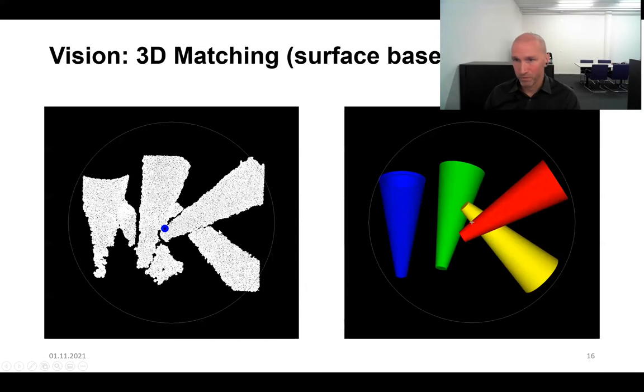Let me show you some matching results. The algorithm used is a surface-based algorithm. The basic idea is that you compare points from the model with points from the scene. You compute the Euclidean distance, and you have some least squares objective functions that you minimize. Nothing special. Then you see the results here, the point clouds, and the result of the matching. When you match, you can decide how many cones you would like to match. We have 10 at the moment, so we would like to locate 10 cones, and then we have to sort them out.